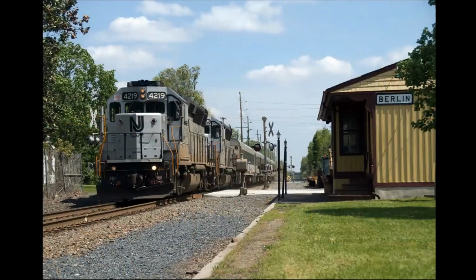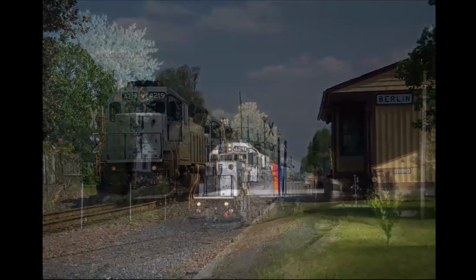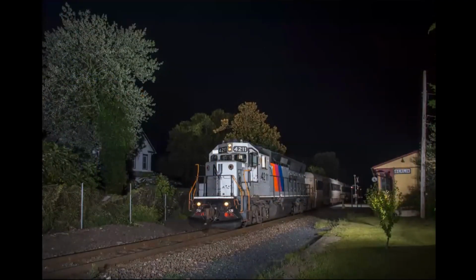Back to the Atlantic City line, Berlin, the oldest existing station in New Jersey. Train coming back up from Atlantic City. And this is just before the line was shut down for the big PTC shutdown a couple years ago. Train coming up from Atlantic City going through Berlin.